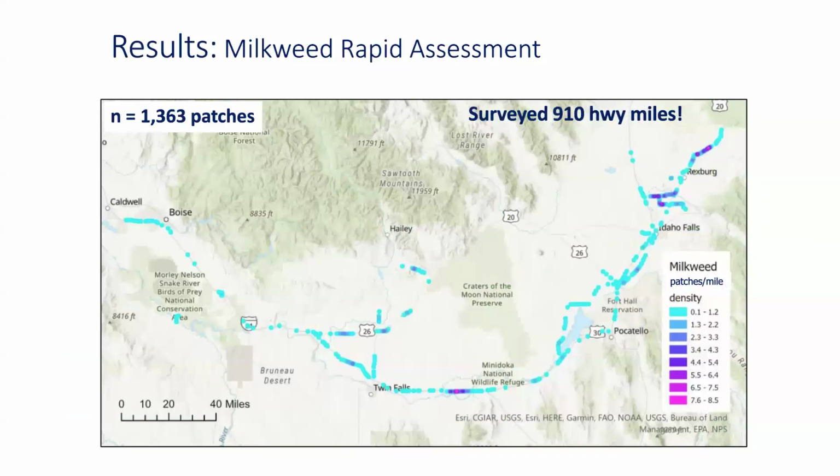So this is a map of the area that we surveyed for milkweed. So we covered several thousands of miles, so over 900 miles of road systems in the southern Idaho area. With that, our research team counted milkweed stems, and the patches varied anywhere from 3 stems up to over 7,000 stems in a patch. The larger milkweed patches that had 50 stems or more, we collected more specific information on, such as the stem number, the size, the density of patch size, the adjacent land use, floral resources, and dominant species.